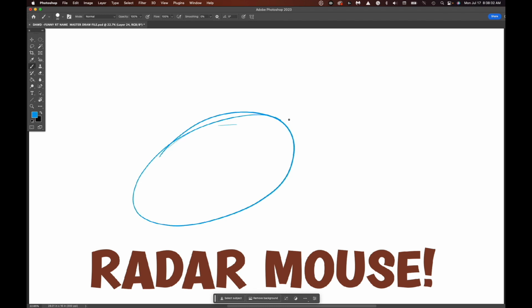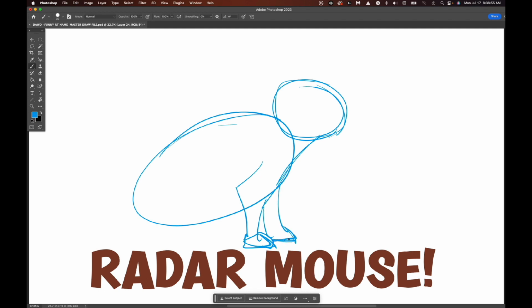What I'd like you to do is look at the timestamp when you figure out what this animal is and write it in the comments and say, I figured it out at this time. And let's see who can get it the fastest, all right? So, I'm sketching out this creature here, and I'm trying hard not to say the name of the animal. So radar mouse, what are you, radar mouse?